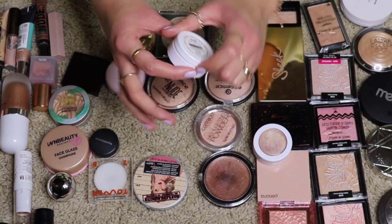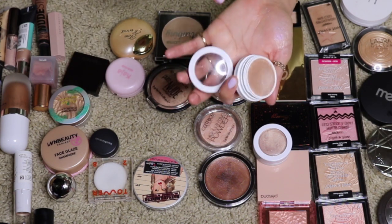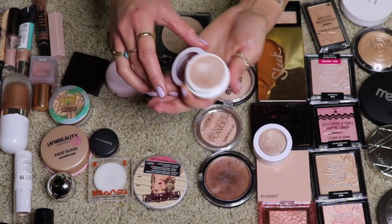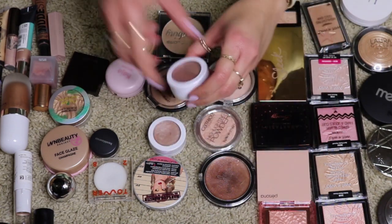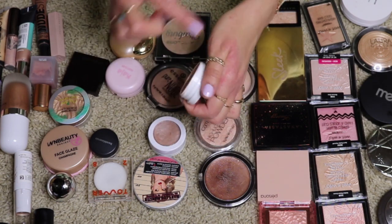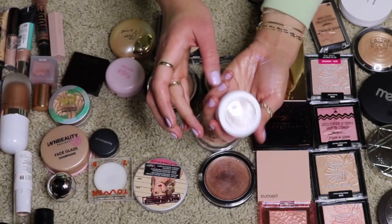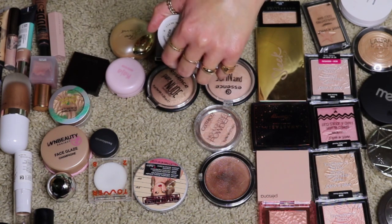And this one is in the shade Spoon, and I think this is just too light for me, too metallic. I've been swatching it lately and it's such a beautiful highlight, but it's just not something I'm reaching for. So I think I'm going to get rid of this one. Although I might need to think about that because I don't know if I want to maybe keep this one and get rid of the other one. So I think I'll keep Wisp and get rid of Spoon just because Spoon is a little bit too metallic for my taste.